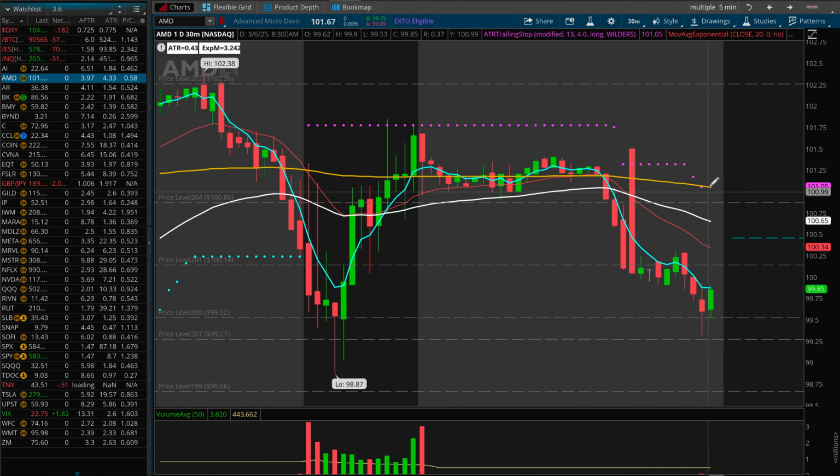So in my opinion, that would be some strong resistance if we break that. And guess what? We would have to break that. Need to break that. So we could possibly test this area and get rejected there. So I would watch that 101.05 area for AMD.